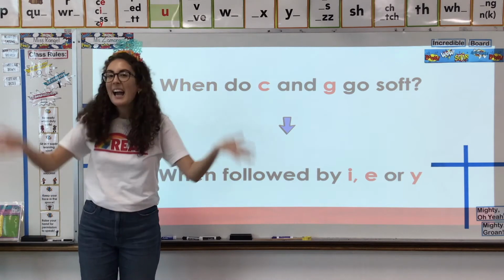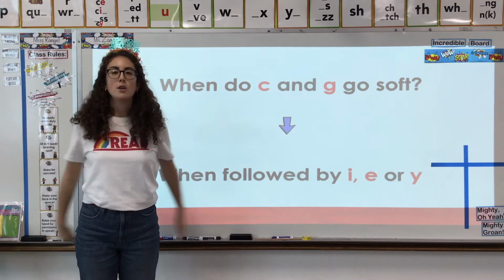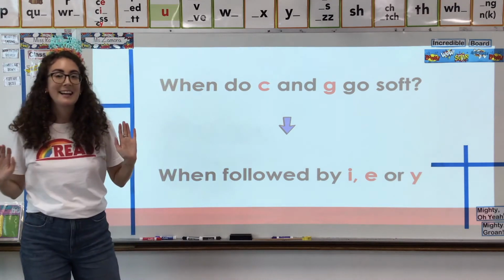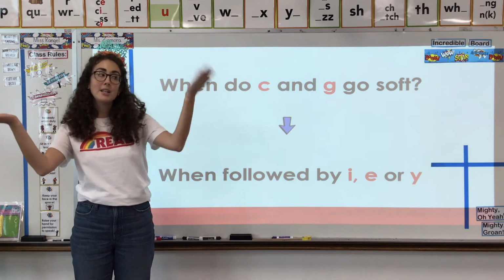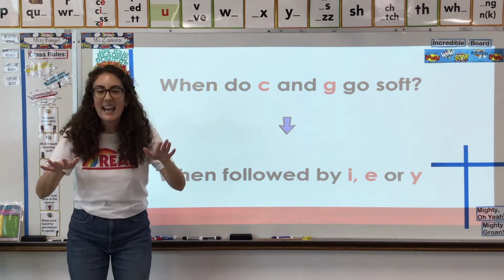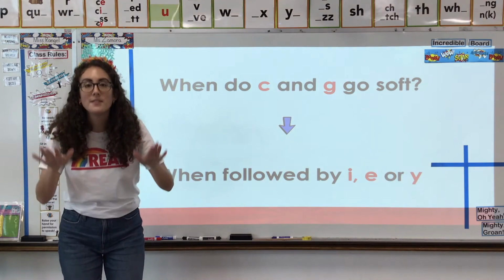And of course, in order to add it, we need to do mirror words. So, can you show me your mirror words hands? Are you ready? Here we go. Mirror words. C and G say their soft sound. Say their soft sound.